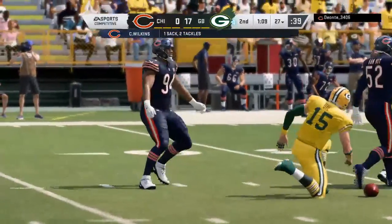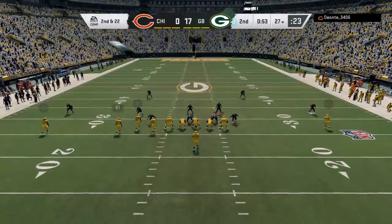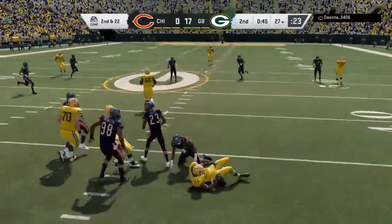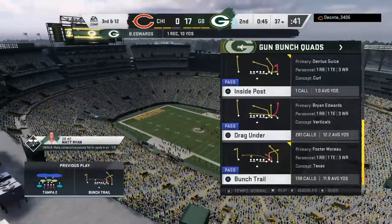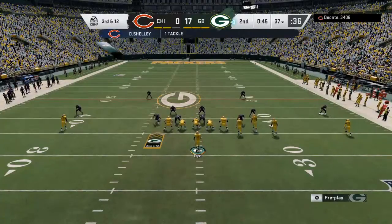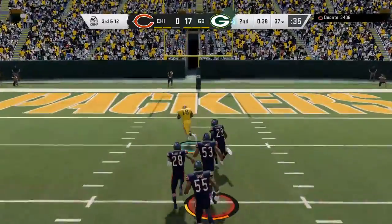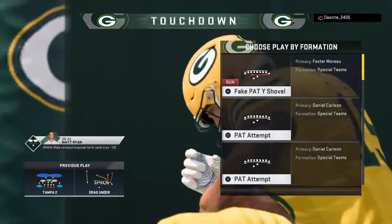Nowhere to escape, and he goes down. Christian Wilkins able to run him down for a loss of 12 that time. That's into the hands of Edwards. Now the Bears going to call the first of their timeouts as the clock will stop with 45 seconds to go in the first half. To throw on third down. Dye. He's going to fire one deep. It's caught inside the 25. Touchdown, Packers. Good job, offense.